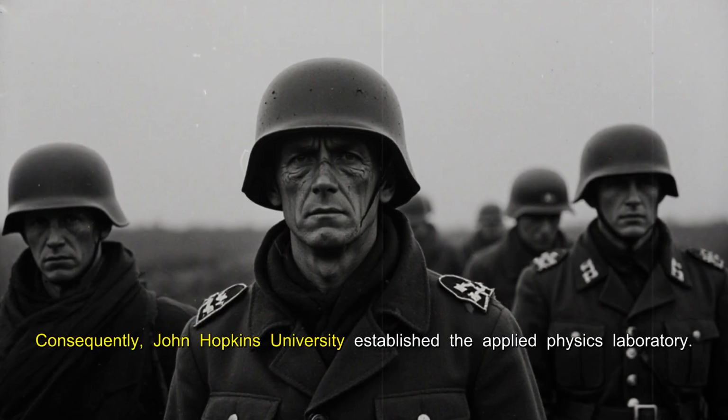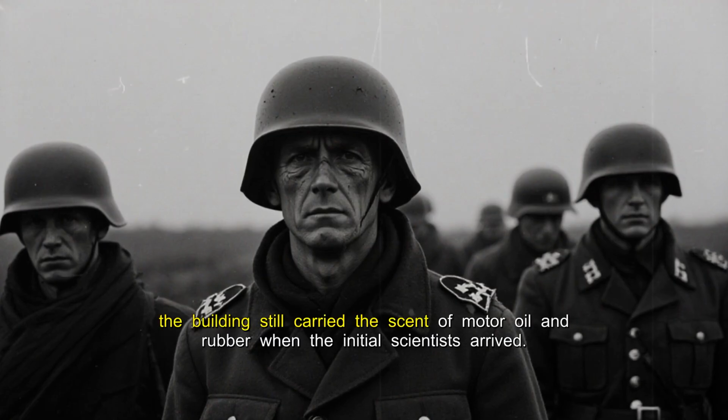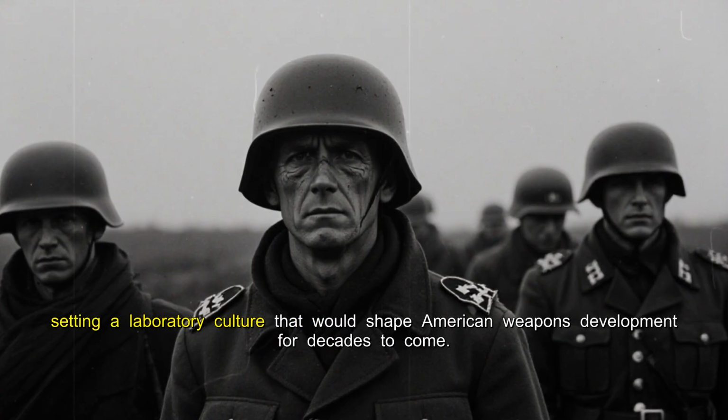Consequently, Johns Hopkins University established the Applied Physics Laboratory in an abandoned Chevrolet dealership located at 8621 Georgia Avenue in Silver Spring, Maryland. The building still carried the scent of motor oil and rubber when the initial scientists arrived, but within weeks, it transformed into one of the world's most cutting-edge electronics laboratories. Merle Tuve was appointed as APL's first director, setting a laboratory culture that would shape American weapons development for decades to come.